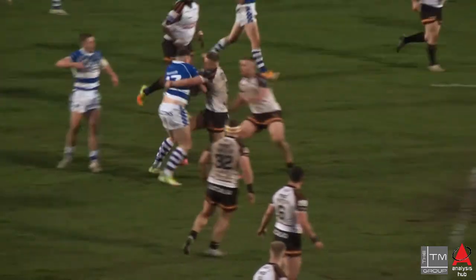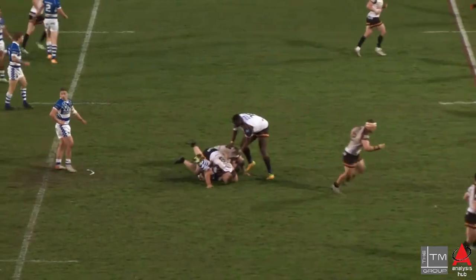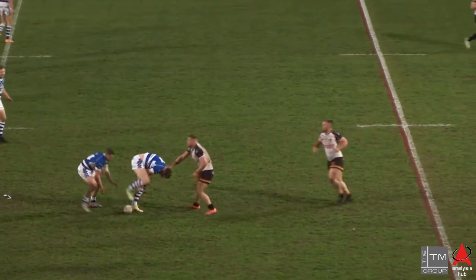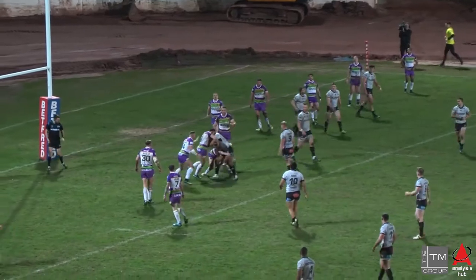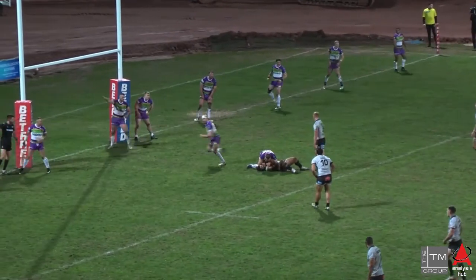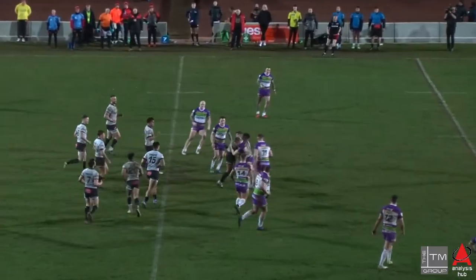Carry from Barber. Barber down the middle now, up to halfway. Good strong run, fresh legs there from Ed Barber. Referee Nick Bennett urging Bradford back. Back in centre field here, the Centurions are just going to go for muscle down the middle by Mark Ione. Ione's brought down.